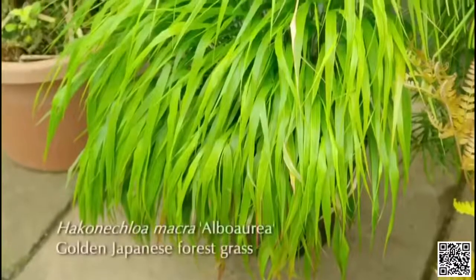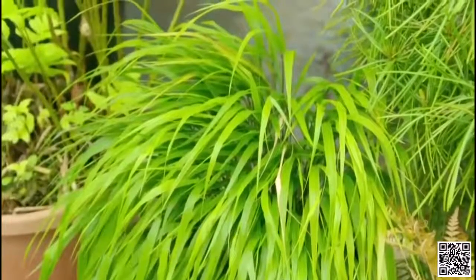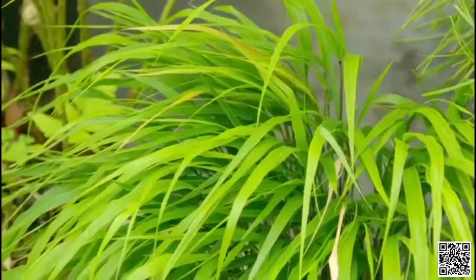And then, you know, if you start looking at textures, we've got the lovely Hakone grass, the Hakonechloa macra. The best way that I like to use them is en masse, so that when you get the breeze running through, the whole thing moves and shimmers. They're also very soft, and very understated. So if a plant could be described as calm, I think the Hakonechloa is absolutely on the calm list.